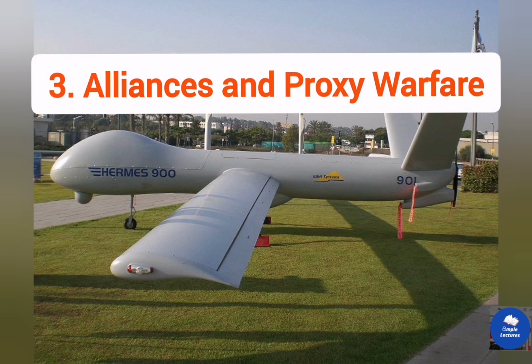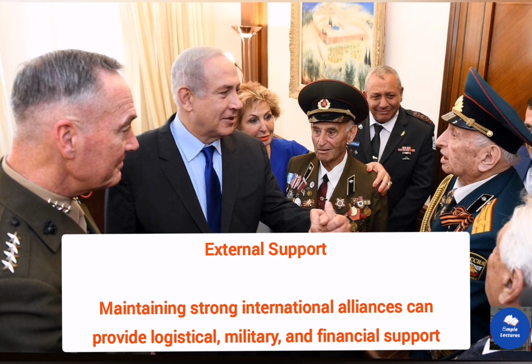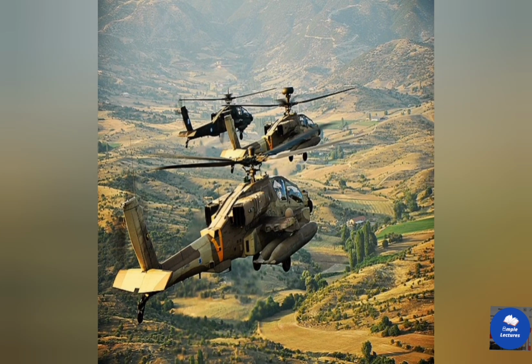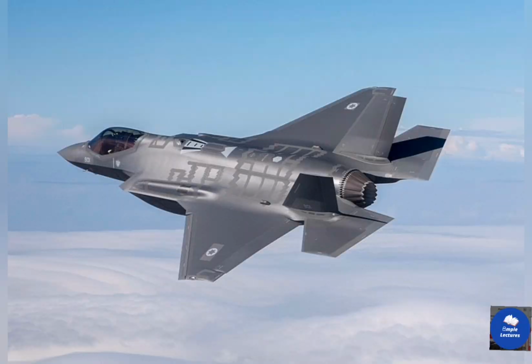3. Alliances and proxy warfare. External support. Maintaining strong international alliances can provide logistical, military, and financial support. For example, Israel's alliance with the U.S. provides advanced weapons systems and intelligence sharing, easing the burden of fighting on multiple fronts.